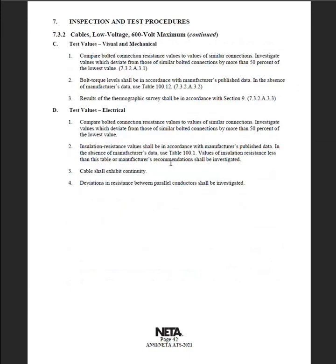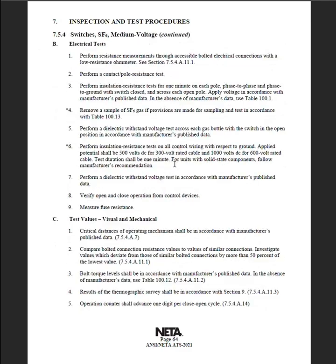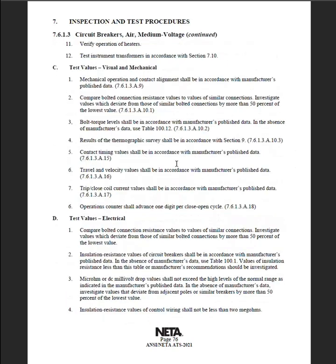Okay, if we go to cables and you go to switches, I'm going to go down to breakers just after switches. And so if you go right here, medium voltage air breaker, right? Manufacturer's data. There's a lot of it. A lot of these say over and over again, manufacturer's data. So you should have the books out.